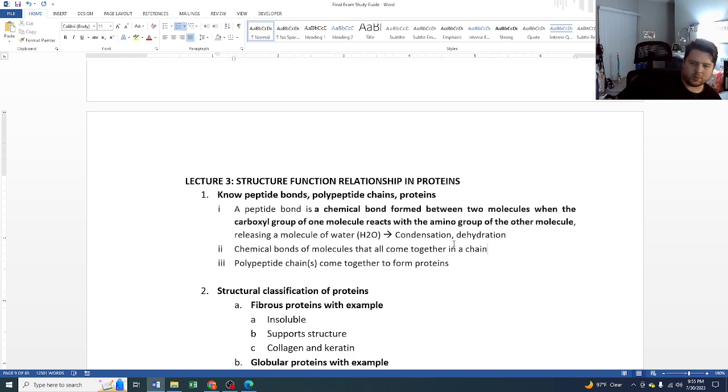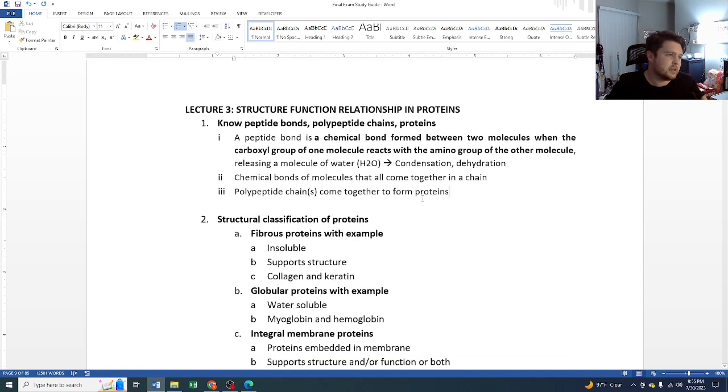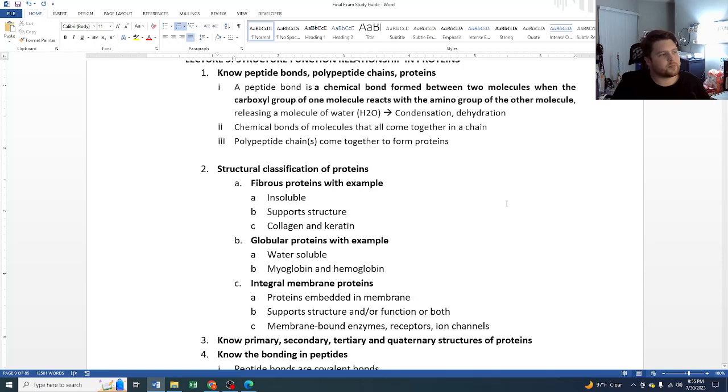The chemical bonds of molecules that all come together in a chain are our polypeptide chains. So when we stack a whole bunch of amino acids together and form those polypeptide chains as we start to build our protein, we get a polypeptide chain. Finally, the polypeptide chains come together to form proteins. They fold very nicely into all of their different shapes, their primary, secondary, tertiary, and possibly quaternary structure, in order to form functional proteins.